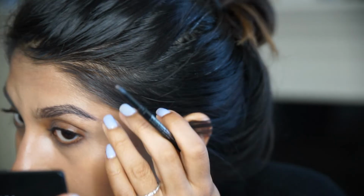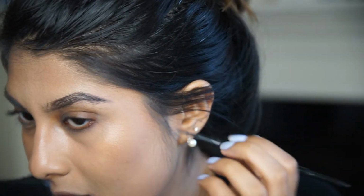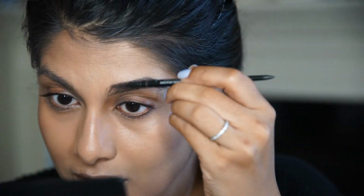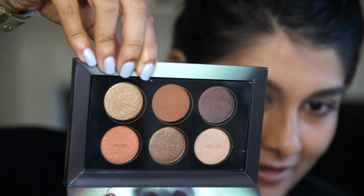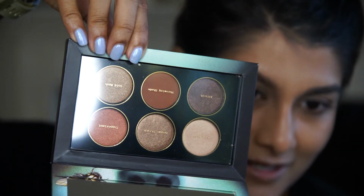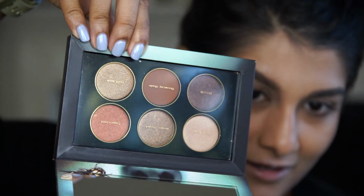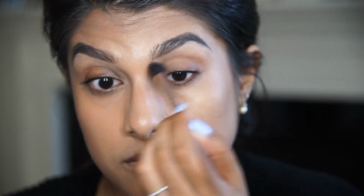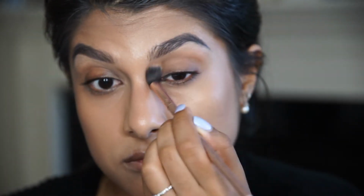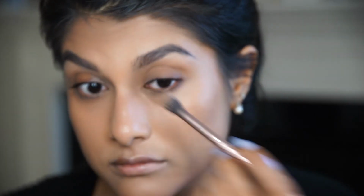I'm using the Sephora Collection brow pencil in soft charcoal. And look how pretty that palette is. Oof, I've been waiting for this day for a very long time. So I'm going in with my transition shade as usual. It's a Smashbox in Nude, and just working that into my eyelid in a windshield wiper motion.